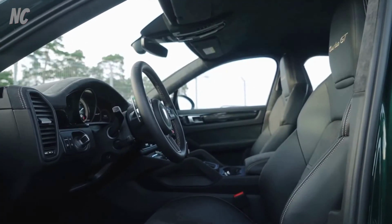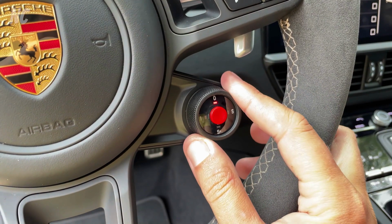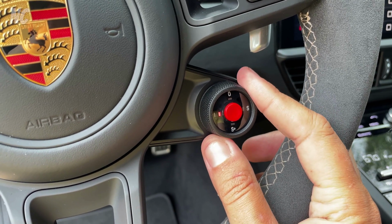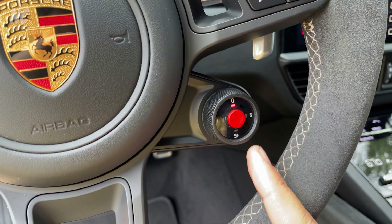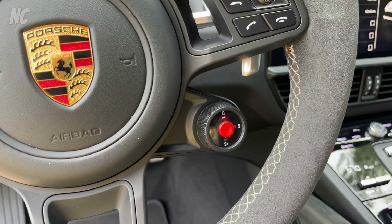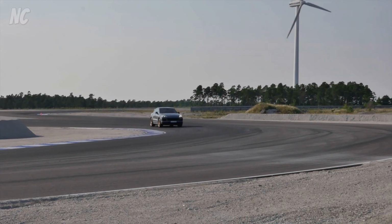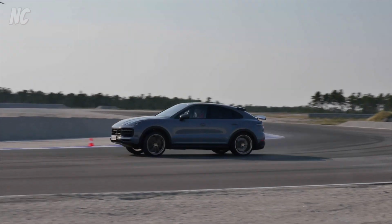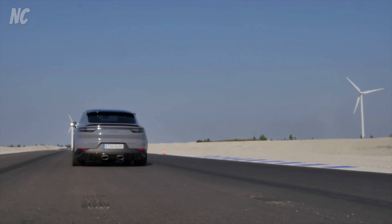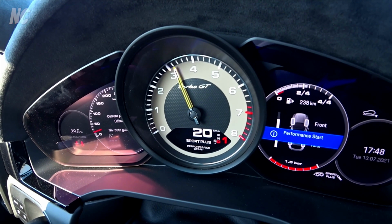When you start to play around with all the buttons and knobs, you will find the 3 main drive modes: Normal, Sport, and Sport Plus, making the car grumpier and more aggressive as you go up. But there is a 4th mode you can engage by pressing a big red button on the wheel, which turns the car into a supervillain. It drops to the lowest possible gear, makes the steering and throttle more responsive. In this sport response mode, you are taken to a place where there are no jams, no compromises, just motoring excellence.